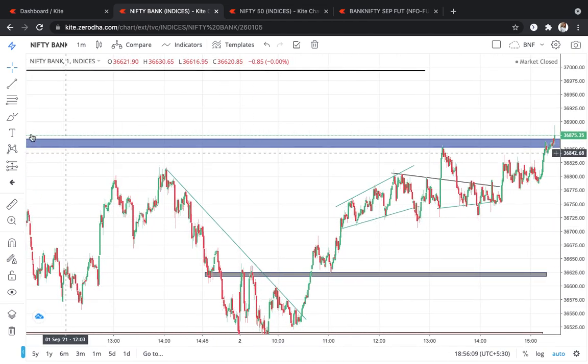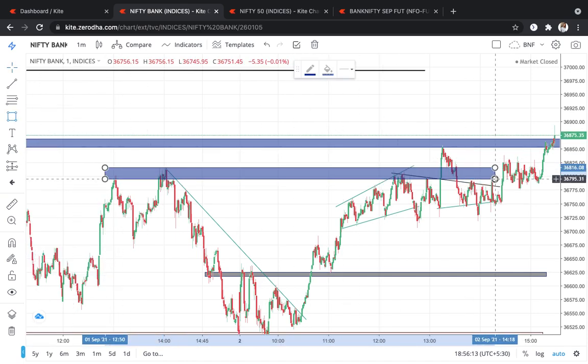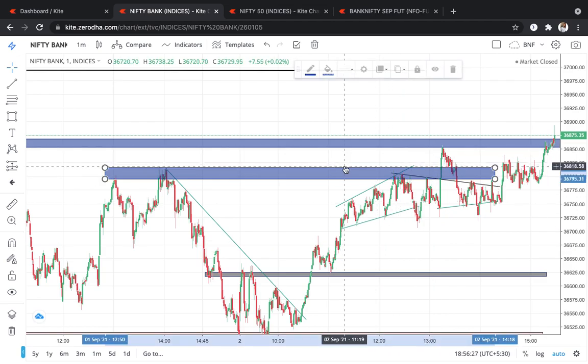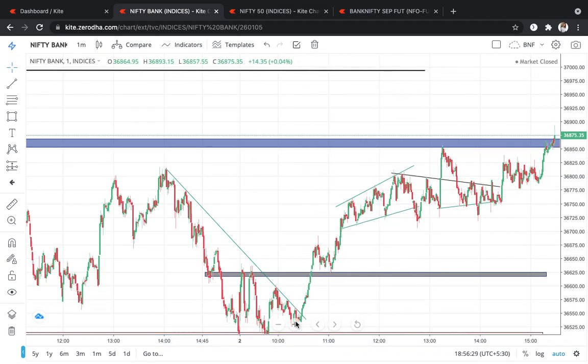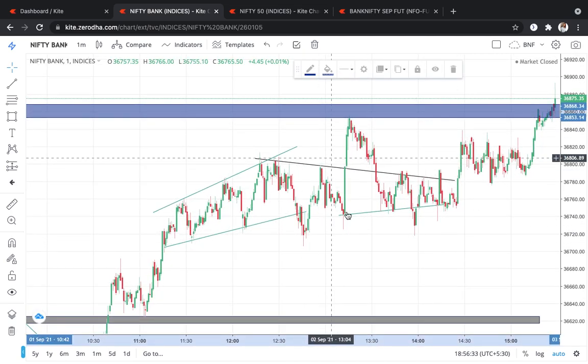This was acting as a resistance zone. So this area, if you see, was acting as another resistance zone. Tested once, twice, and it tested thrice. So I just thought we got the breakdown, we got the fib rejection, and we got the resistance zone. But it didn't respect the resistance zone. It just got bullish and took resistance over here.